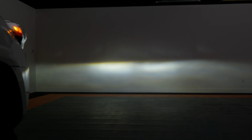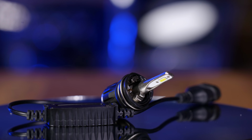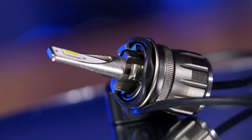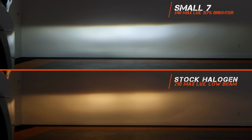Speaking of adjustable collars, you should probably get a bulb that isn't a crazy adjustable collar. When you put this in, it's all over the place. However, it seems pretty small, like it'll fit just like another bulb that I'm gonna show you soon. This is called the Small 7. It's a new bulb we found on Amazon, so we figured we'd give it a try. Now it is 540 maximum lux on low beam, which is 157% brighter than stock. However, it doesn't even come close to the Ultra 2, the SV4, or the Xtreme LED Pro.